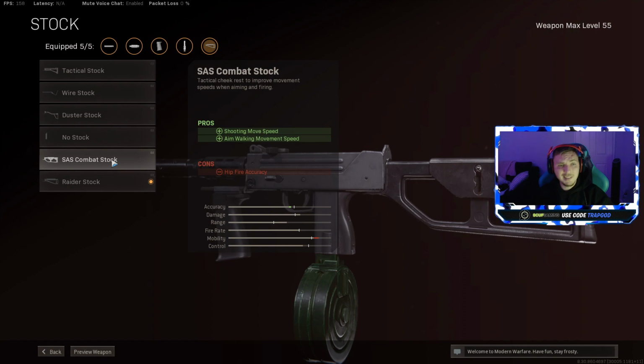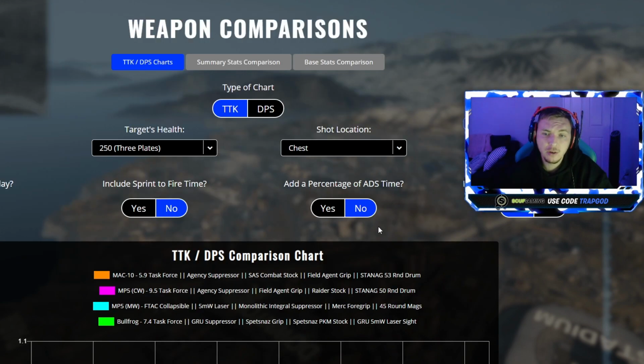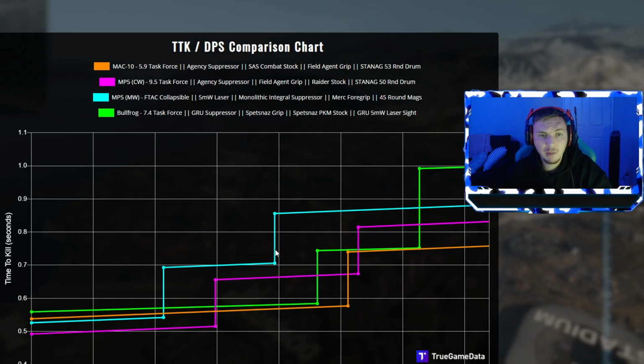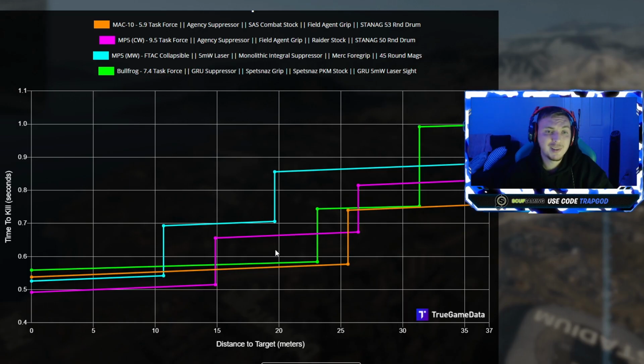What we're taking a look at now is the time to kill and the range, and basically that best class setup of stats in comparison to the other 3 most popular SMGs, to show you guys why this is the best gun to use in Warzone. So the last thing I want to take a look at was the time to kill of that MAC-10 versus the other most popular SMGs in the game. We're going to be comparing the MAC-10 versus the Cold War MP5, the Modern Warfare MP5, and the Bullfrog, which are all some of the most popular weapons in the game.